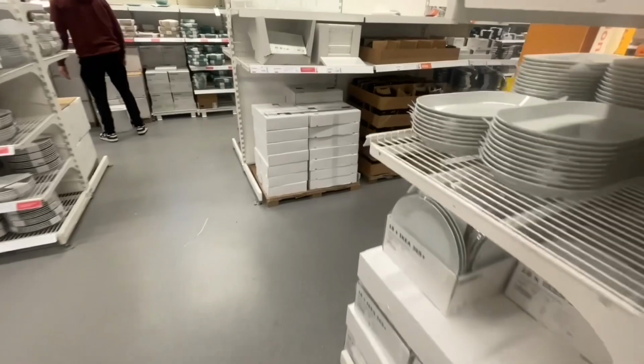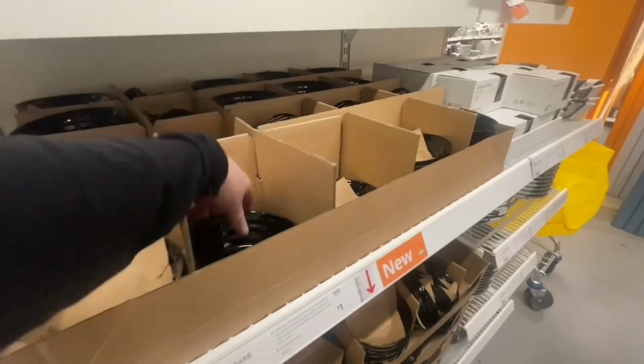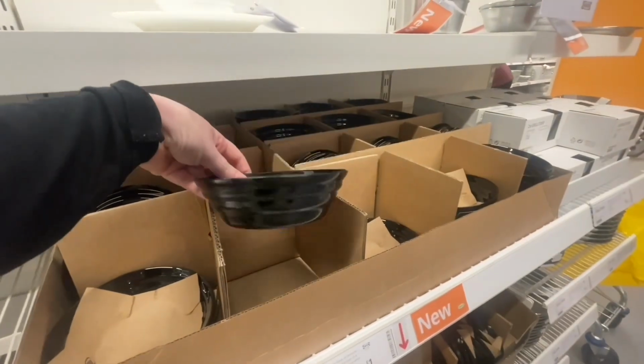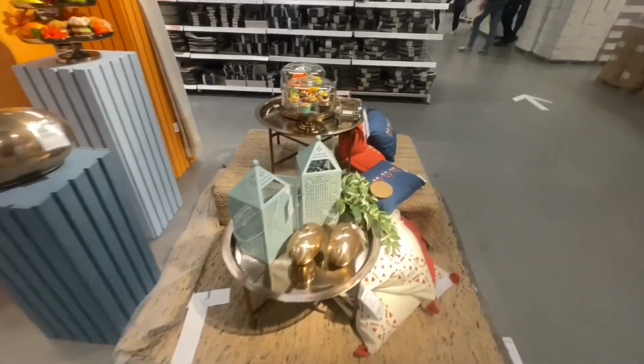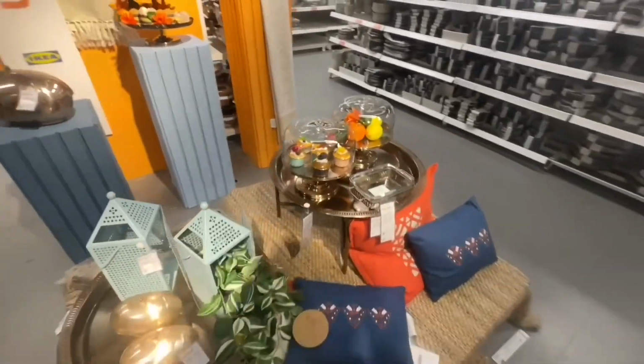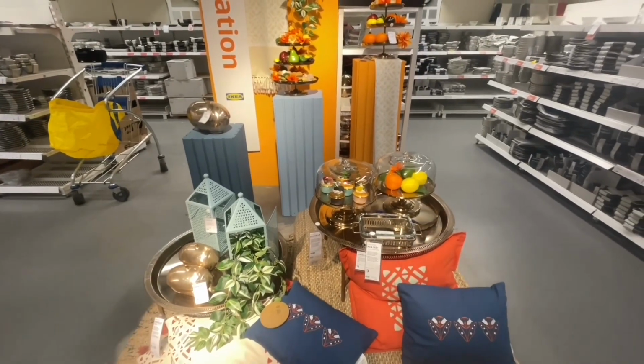They were in the white and they were the square design and they were only £6. And then as I moved around, I saw these gorgeous black bowls. Now I didn't pick any up because I need to go through all of my dinner services. I've got quite a few and I need to get rid of some. So before I buy any more, I need to get rid of the ones that are in my cupboard at the minute.